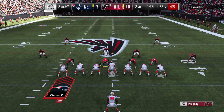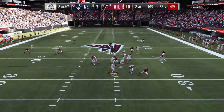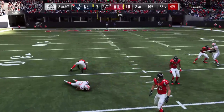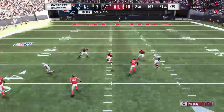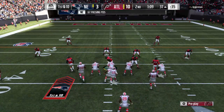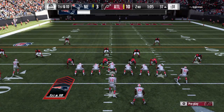Wait, 20. Now Brady throwing on 2nd down. Philip Dorsett hauls it in. And he's taken down, but not before he gets this into enemy territory across the 40. A really nice gain of 25 yards.